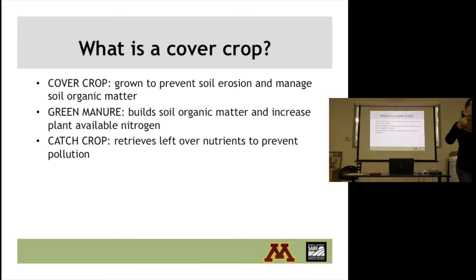Somebody asked earlier, thank you, about green manure. So these three terms here, cover crop, green manure, and catch crop are all terms that you've maybe heard, and they all mean kind of the same thing. So a green manure is something that is used to put organic matter into the soil. Just like we would use animal manure to put organic matter in the soil, a green manure is a plant that's doing the same thing.